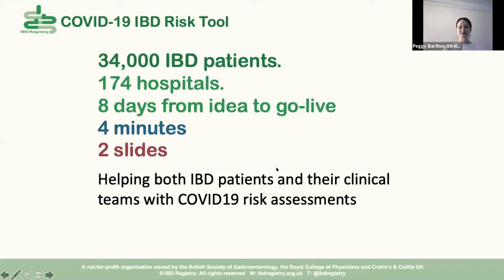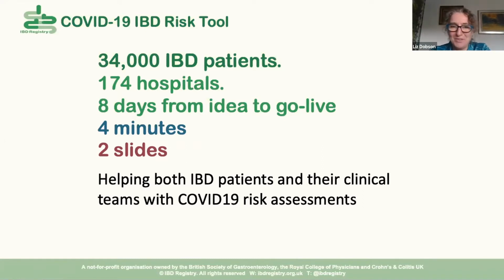Thank you, Peggy. Good morning, everyone. I'm Liz Dobson. I'm the CEO of the IBD Registry, and I'm here to tell you about our COVID-19 IBD risk tool and how we helped 34,000 people with inflammatory bowel disease, that's IBD, in a tool we built in 8 days in March. So, in 4 minutes.